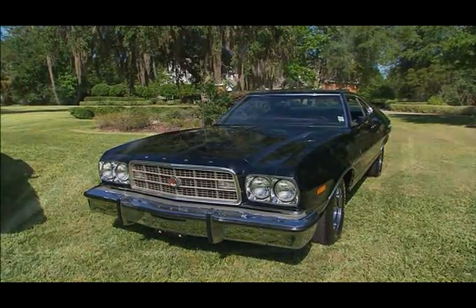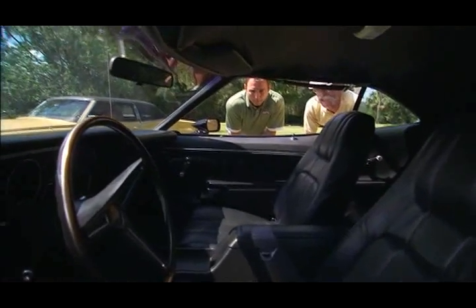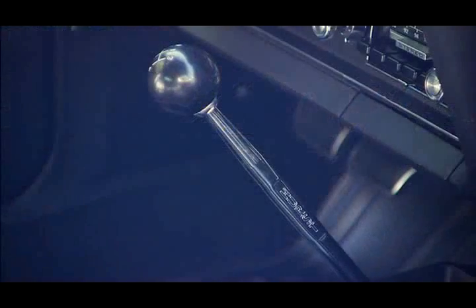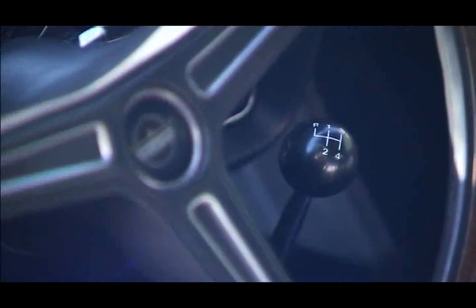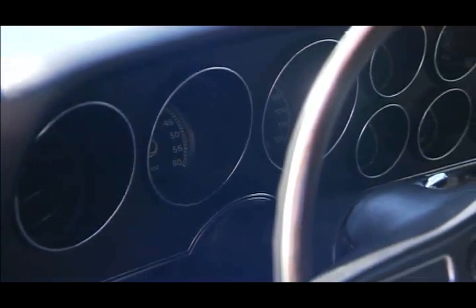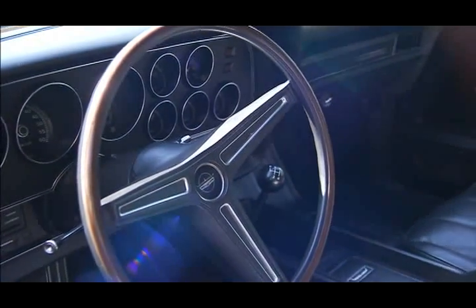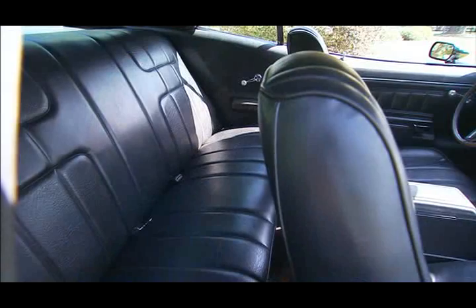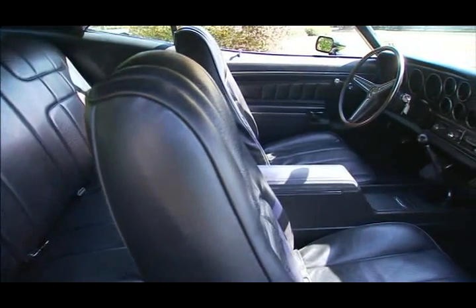But, you know, cool interiors, straight black. About as all black as it gets. Buckets and console. You see the 4-speed there, rear shifter. It's got the rally gauges with full instrumentation and tachometer. It's got the optional rim blow deluxe steering wheel, which doesn't have a mark on it. It's like brand new, so the fellow must have not worn rings when he drove the car. It's just absolutely brand new.